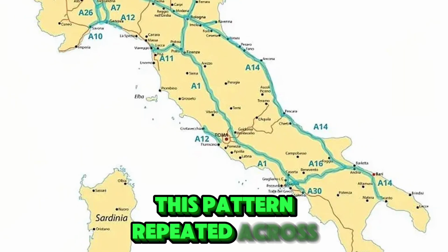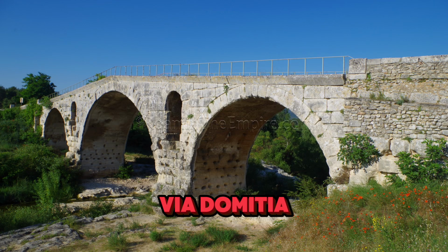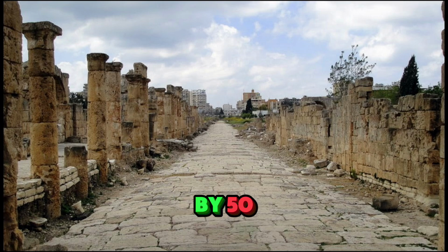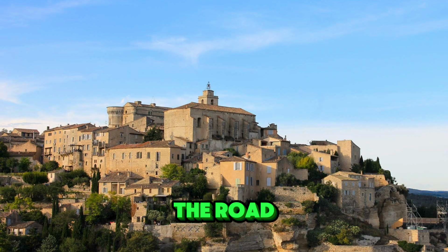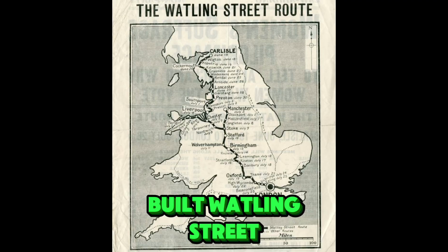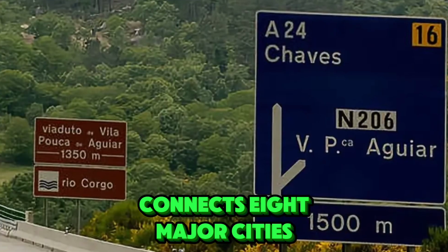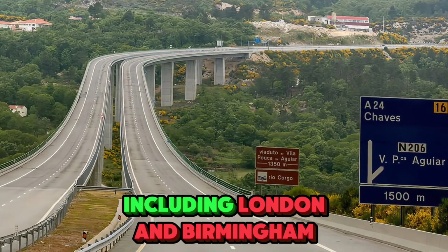This pattern repeated across the empire. When Romans built the Via Domitia in southern France in 118 BCE, the area had just 3 trading posts. By 50 BCE, 27 towns had appeared along the road. In Britain, the Romans built Watling Street. Now the A5 highway connects 8 major cities along this ancient path, including London and Birmingham.